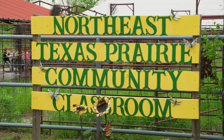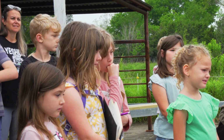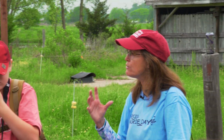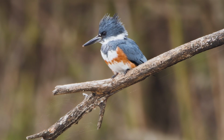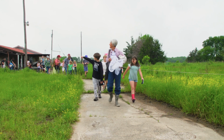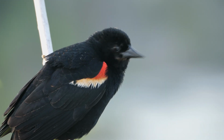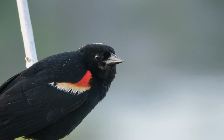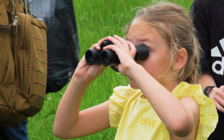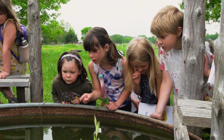We are super excited to have all of you here at the Prairie Classroom. So we're gonna start with an exploration. We're gonna be looking for migratory birds. Yes, that's a mockingbird. Do you see the birds up here? So those are red-winged blackbirds. Yeah, I can see one. Yeah, there's a big one in there.